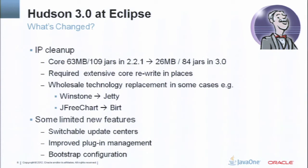So among the things we have put in, a very important one is the ability to have switchable update centers. This is really of key interest to people who are trying to run private or public clouds, where they want to use Hudson as part of their hosting solution, but they want to limit the plugins that people can be running inside that Hudson instance. So the pluggable update center allows you to do that and constrain things. And there's been a whole load of changes around the way plugins are managed, and the whole system is bootstrapped, mainly to do with the library reorganization and the IP cleanup.